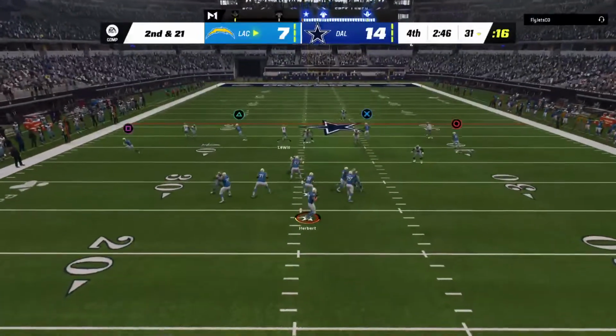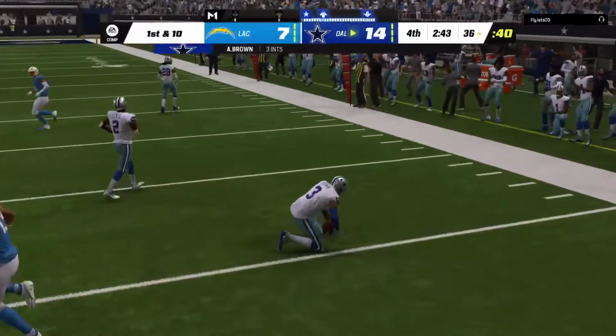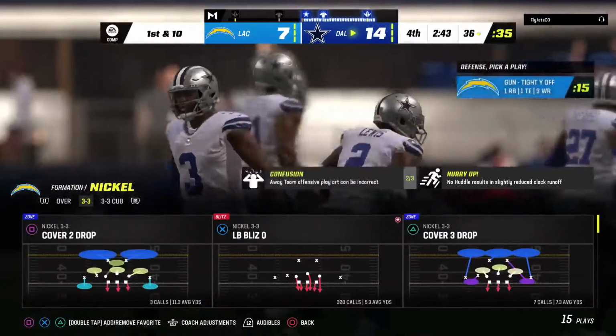Throwing on 2nd and long. Herbert. And his pass is intercepted for the 4th time today. Picked off by Anthony Brown. And the Cowboys are going to get it back here just past the 35.